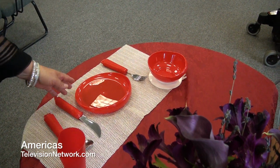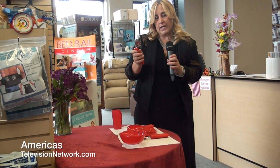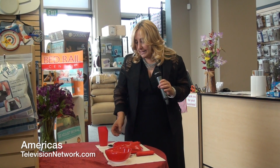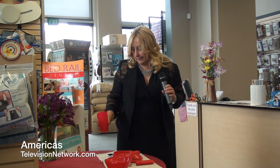We have several pieces here, the most notable being the spoon that has a larger grip, and you can turn it either way. This is angled toward the right, so it eliminates the necessity for somebody having to turn their wrist, thus again making it easier to take in food. I've used a white placemat on a red tablecloth to increase contrast, which increases visual awareness of the food on the plate. And so we have a nosy cup as well, which allows somebody to have room for their nose as they drink. If they have issues with swallowing, it eliminates those issues.